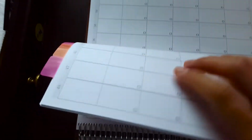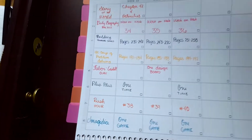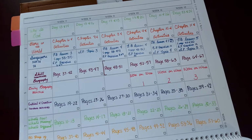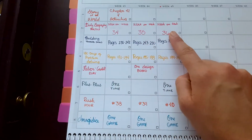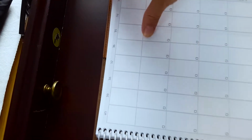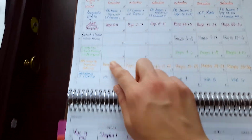So each week has a tab. As you can see, weeks 1 to 6 have a tab, and then you have weeks 7 through 12, and so on and so forth until we get to weeks 43 to 45, and that's just for me to know which tab is next. As you can see, there is quite a bit of curriculum.